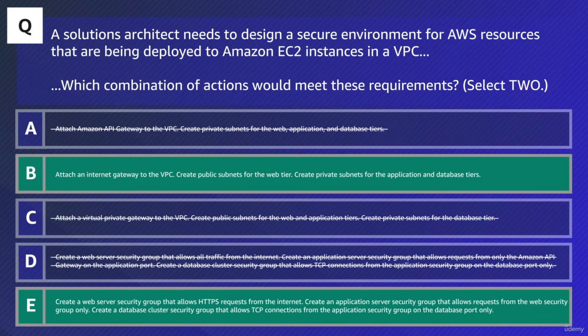So as you can see, the best combination and the only combination that provides a viable solution are responses B and E.